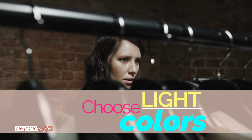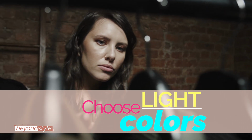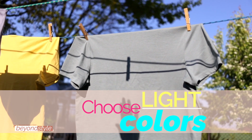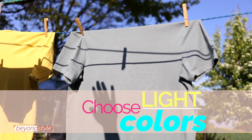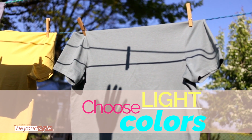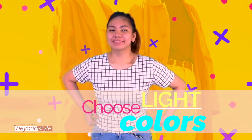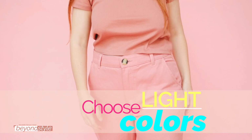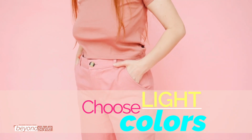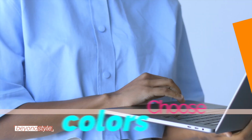Consider the colors. Isa rin sa mga considerations when dressing up in layers, colors. Have you ever noticed na kapag nagpapatuyo tayo ng damit, mas mabilis natutuyo yung mga darker colors kesa sa lighter colors like white? It's because dark colors tend to absorb more heat than the lighter ones, which reflect light. Best to choose pieces that are lighter in color like pink, beige, yellow, white, or baby blue.